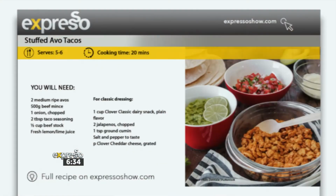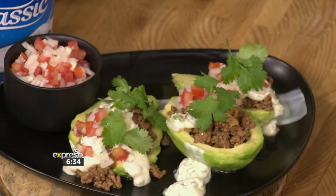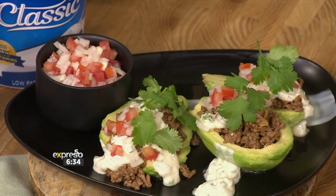Well, move over Taco Tuesdays because there's a new cool kid on the block. It's called our stuffed Avo tacos served with a spicy classic dressing, and it's so filling and so tasty that you want to eat them every single day this week. Now, the queen of flavor, Miss Jenny Morris, is here to show us how it's done, and it is smelling flavorful just like you, Mama.